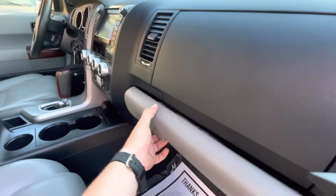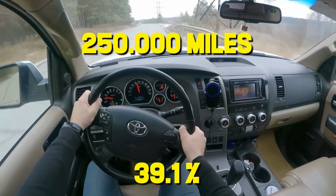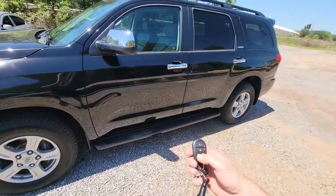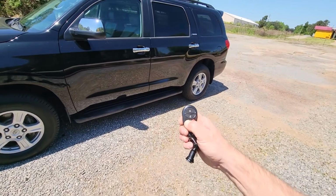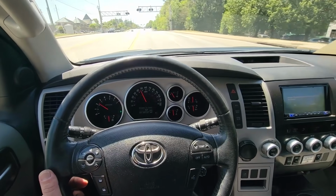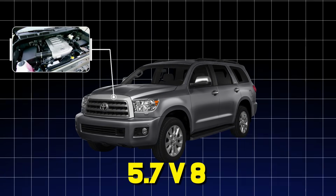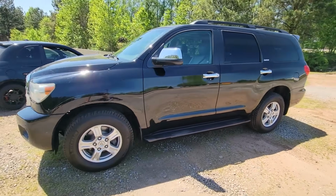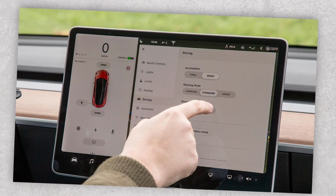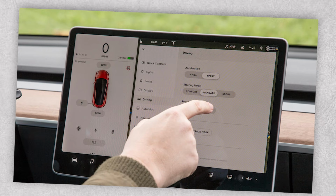IC Cars gives the Sequoia a 39.1% predicted chance of reaching 250,000 miles, more than 8 times the overall average. That is the highest figure in the study, and it is the reason this huge family hauler lands at number 1. The durability recipe is truck simple. A 5.7 V8 built for torque, a 6-speed automatic, body-on-frame construction, heavy cooling capacity, real towing hardware, and a parts network that will still exist when many newer luxury SUVs are on their third touchscreen.